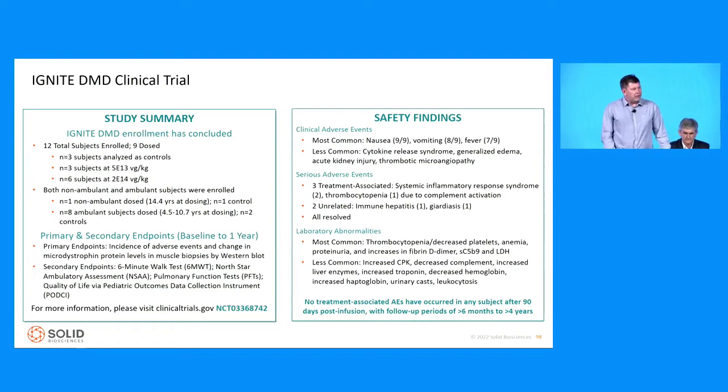We did enroll. Our first patient was non-ambulant, and then we transitioned based on a number of things to just focusing on the ambulant, the younger population of 4 to 11. But the hope is, as we continue with the program, this program and another program, that we'll get back into the non-ambulant as soon as possible. So really, the study summary is there for viewing.